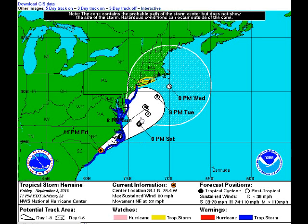It could also start to become a hybrid type of storm, which by this map seems to indicate what they're thinking right now. It's going to be a hybrid storm. Sandy was a hybrid storm, and we all remember how bad that was, because it actually combined the energy from a nor'easter into a tropical system. And the same thing could happen here.